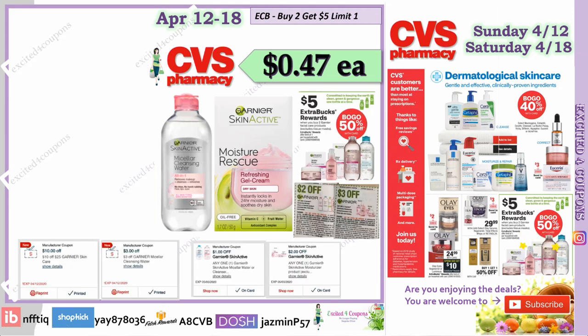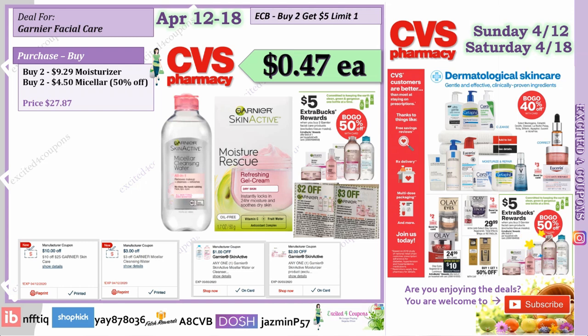I'm going to show you another deal idea. As you see, on this one you're going to be buying 4 of the products that I just mentioned. That means 2 of each. And I know the coupon is a limit of 1. The manufacturer coupon that came in the Sunday paper is a limit of 1. So right there, your price is $27.87.